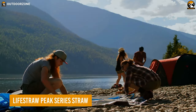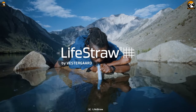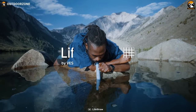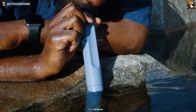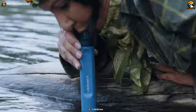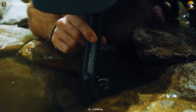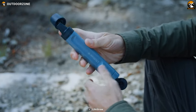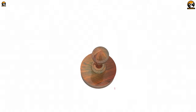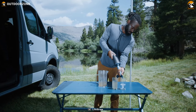You can't sip water from anywhere outdoors because safe water is rare. But with the LIFESTRAW Peak Series Straw, you can do this without fearing bacteria, parasites, and dirt in the water. This water filter can kill 99.99% of harmful bacteria efficiently and ensures safe water on the go. Don't worry about its reliability. It is made of FDA-approved premium materials, which have been trusted by outdoor enthusiasts for long years.